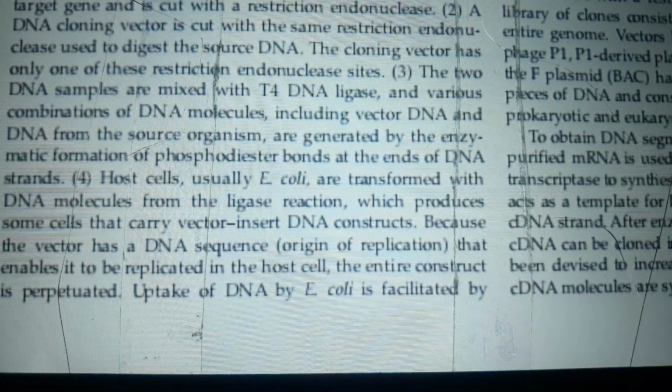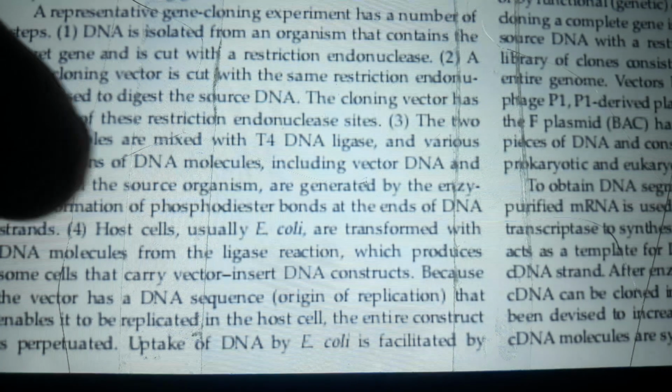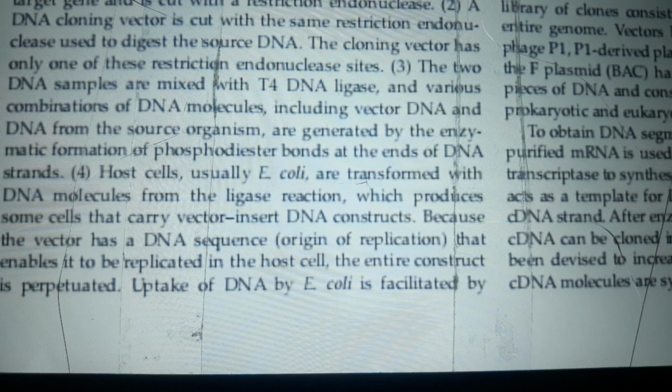A representative gene cloning experiment has a number of steps. First, DNA is isolated from an organism that contains a target gene and is cut with a restriction endonuclease. Second, a DNA cloning vector is cut with the same restriction endonuclease to digest the source DNA. The cloning vector has only one of these restriction endonuclease sites. Third, the two DNA samples are mixed with T4 DNA ligase, and various combinations of DNA molecules, including vector DNA and DNA from the source organism, are generated by the enzymatic formation of phosphodiester bonds at the ends of DNA strands.